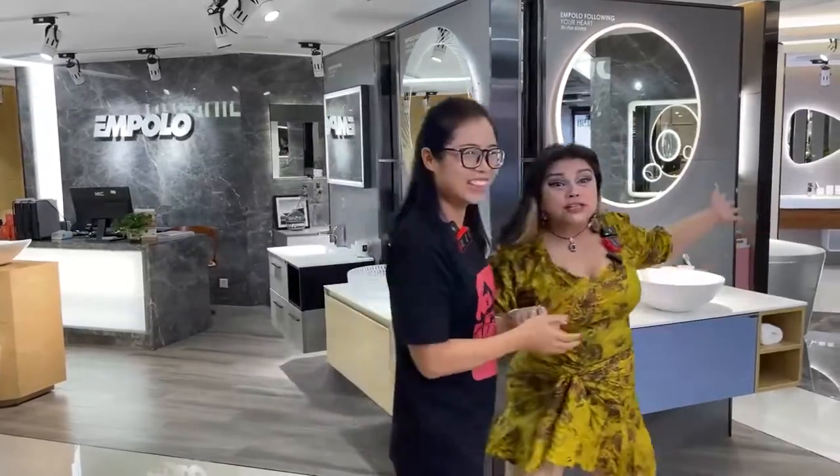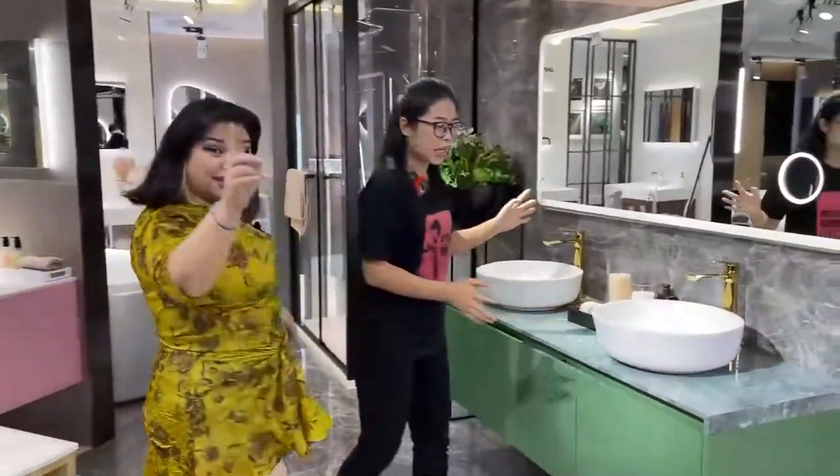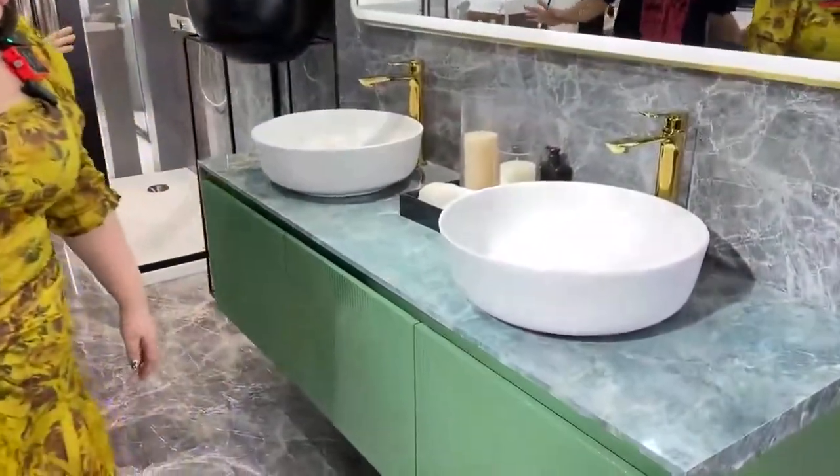Let's go. Show us. And this one is our new design. And this one is a 1.6 bathroom cabinet.